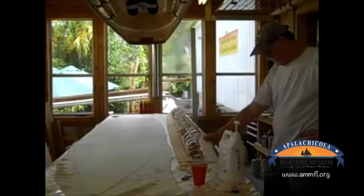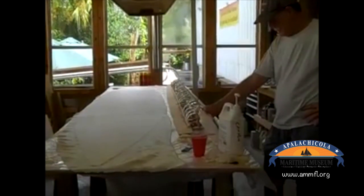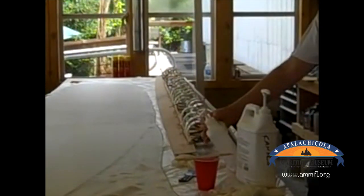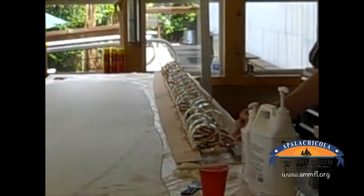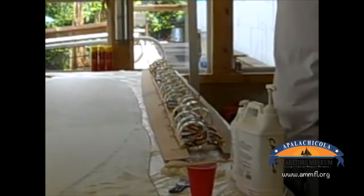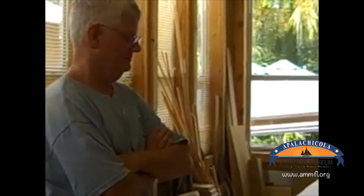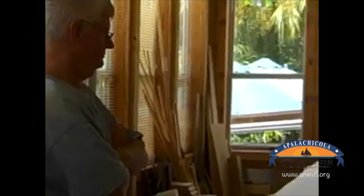You have some traditional clamps there, but I also see that you've got some of those PVC clamps. That's a very clever tip right there, just a regular Schedule 40 PVC with a slit cut on one side, and that works well for clamping that weight of material. Yeah, they're great.